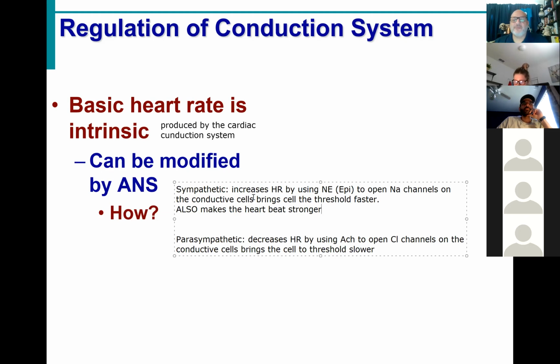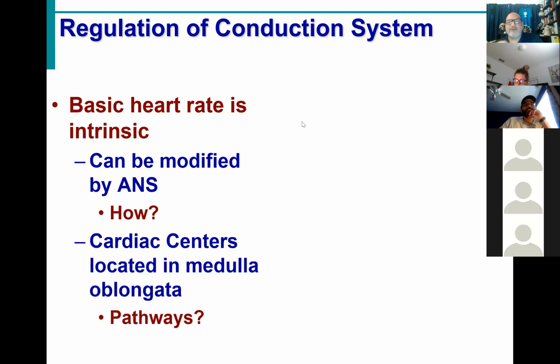The question then becomes, how does it do this? How does it do this extra thing that the sympathetic nervous system doesn't? Does the heart beat weaker when you're in a rest and digest state, or does it just beat slower? It's just slower, absolutely. And the reason for this are the pathways.